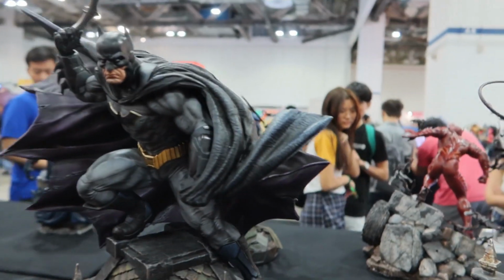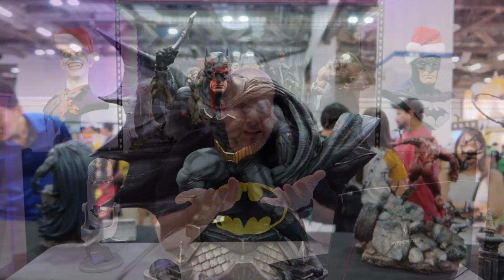And again, it's still a personal preference. I still prefer that little larger scale, but again, I tip my hat to XM for what they're doing, because I think this line is looking really impressive. I really like what they're doing with this. So again, Batman is definitely one of my hits.